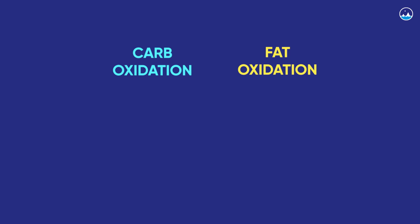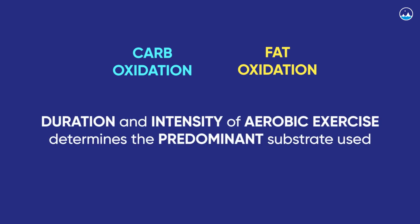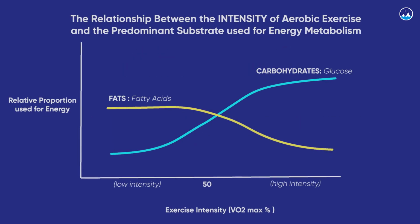An important point to understand and use to your advantage is that the body uses carbohydrates and fats in varying proportions as an energy source in aerobic metabolism. Both the duration and the intensity of aerobic exercise determines the predominant substrate used for aerobic metabolism. At low to moderate aerobic exercise intensities, or you could define it as VO2 max of less than 50%, the predominant substrate used for metabolism is fats, whereas at higher aerobic exercise levels, such as VO2 max from 50 to 100%, carbohydrates are used as the predominant substrate.